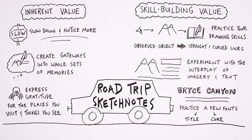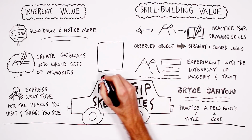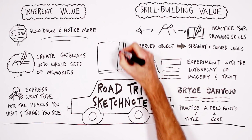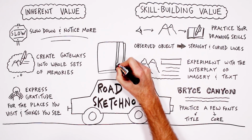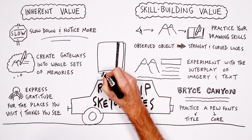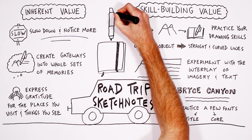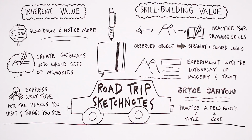And with those skill building benefits in mind, one way that I encourage you to think about this sketchbook that you bring along with you on your next road trip, think of it as a playground where you can experiment with ideas. Experiment with how you might capture ideas, and in this case, memories and experiences, with some combination of words and visuals. Give yourself the freedom to play around a bit and see what comes of it. Because after you do that on a fun experience like a road trip, you might be surprised at how some of those specific skills translate pretty nicely and pretty naturally into your work back home.